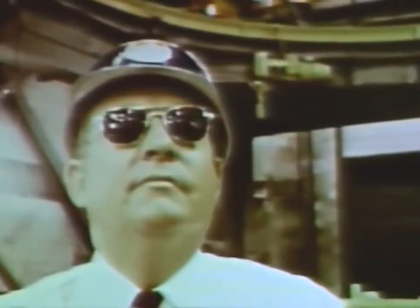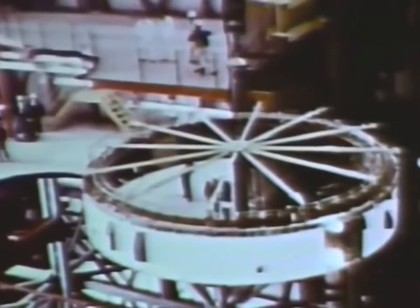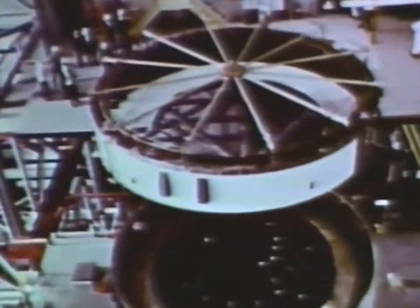Like the second stage, it will use liquid hydrogen, which provides 40% more thrust than the conventional kerosene-type fuel. The instrument unit, a huge ring more than 21 feet in diameter, houses the complex electronics which guide and control the rocket during flight.